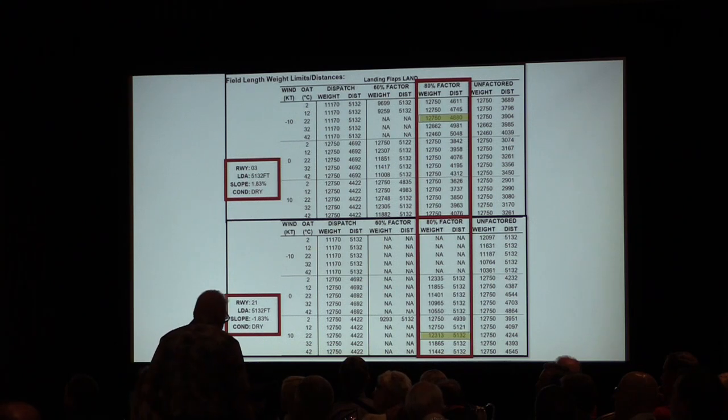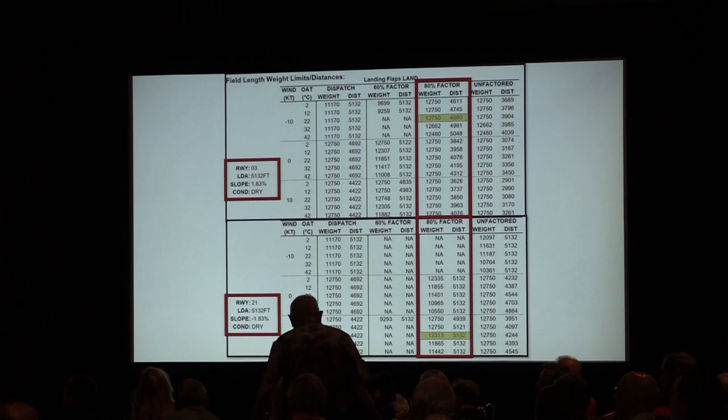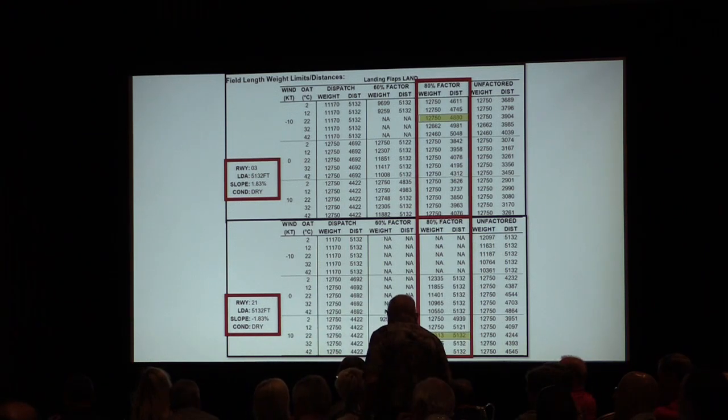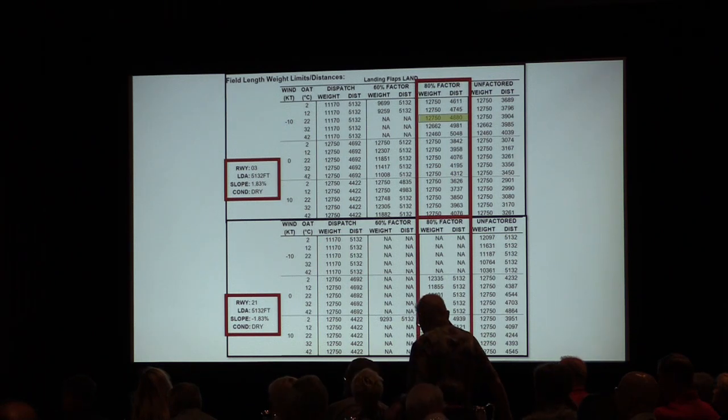Why am I bringing this up? There was a lot of conversation recently on the forums. We don't know what the final outcome is going to be, but one of the rash of accidents that just happened was about a 1% slope. Do you land downhill with the headwind? Do you land uphill with the tailwind?